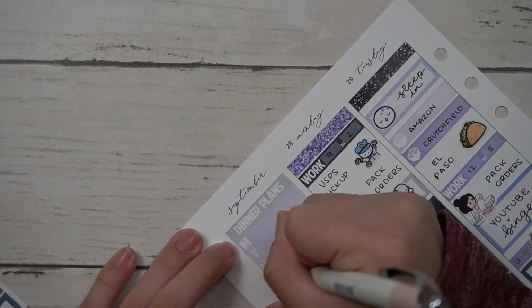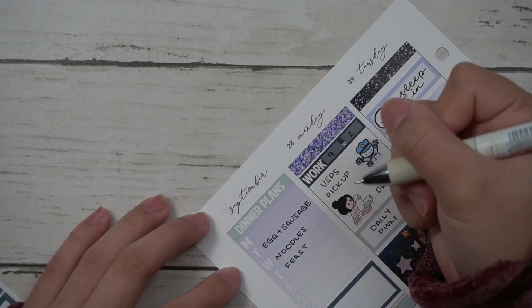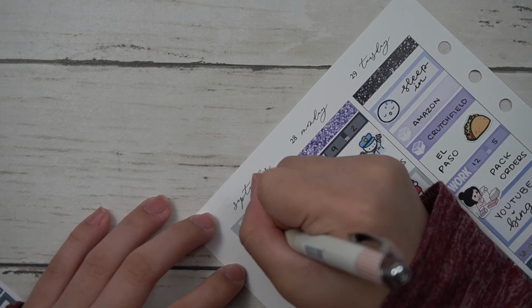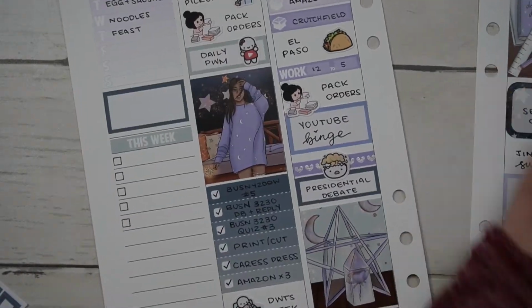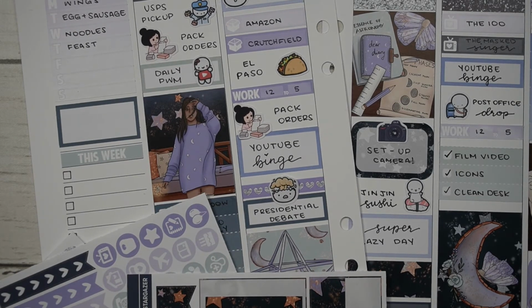So yeah. And here I'm just filling out my dinners. For Thursday, I did put feast because I wasn't going to put down everything that I ate because it was a lot. So yeah. And then I was forgetting what I ate on Monday, so I had to quickly do a quick search in my other planner. So yeah, this is pretty much the spread.